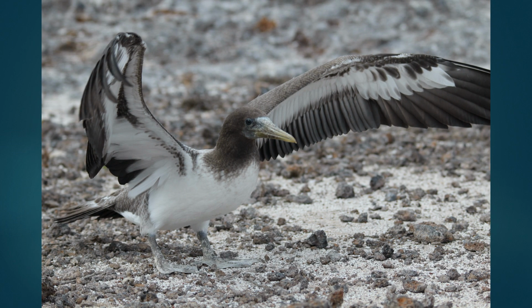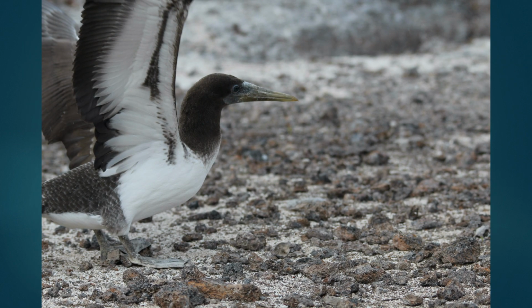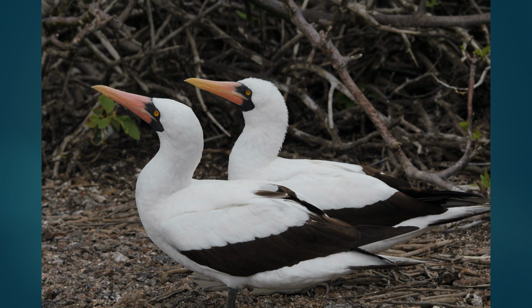Upon a group of 4 of the Nazca juveniles, and they were trying to fly. They did not get very high in the air, but they were just beginning. More of the beautiful adult Nazcas.